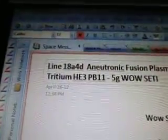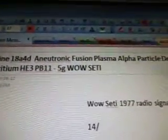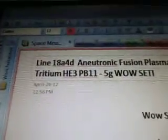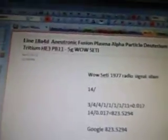Okay, so part 186 is line 18a4d: aneutronic fusion, plasma, alpha particle, deuterium, tritium, HE3, PB11, 5G, Wow Seti. Again, with the 5G, that usually means something that can be used towards the fuel or the formulas for the jets, okay? So this is the alien radio signal here.